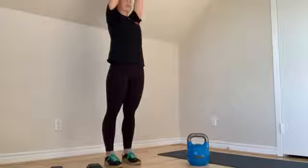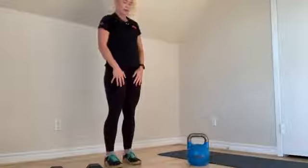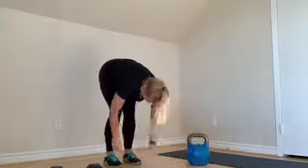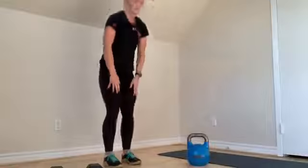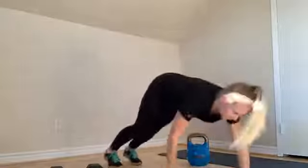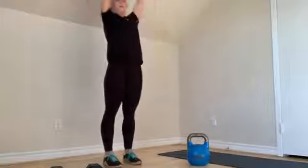So inhale, looking up, exhale down, coming into your strong high plank, back to standing. Good, we're at 5, halfway.